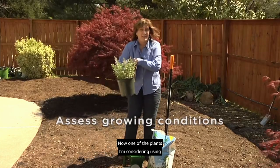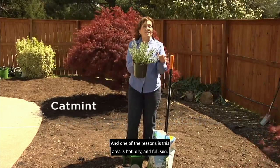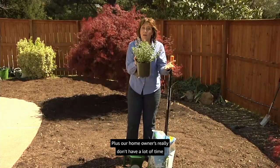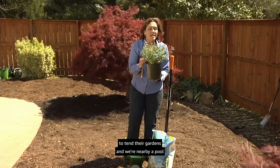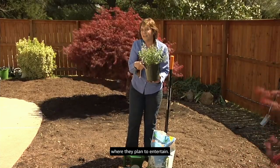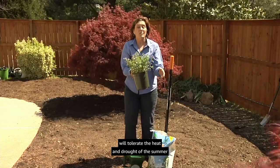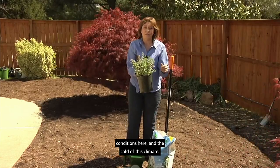Now, one of the plants I'm considering using is this catmint. And one of the reasons is this area is hot, dry, and full sun. Plus, our homeowners really don't have a lot of time to tend their garden, and we're nearby a pool where they plan to entertain. So we want something that's going to look good all season, will tolerate the heat and drought of the summer conditions here and the cold of this climate.